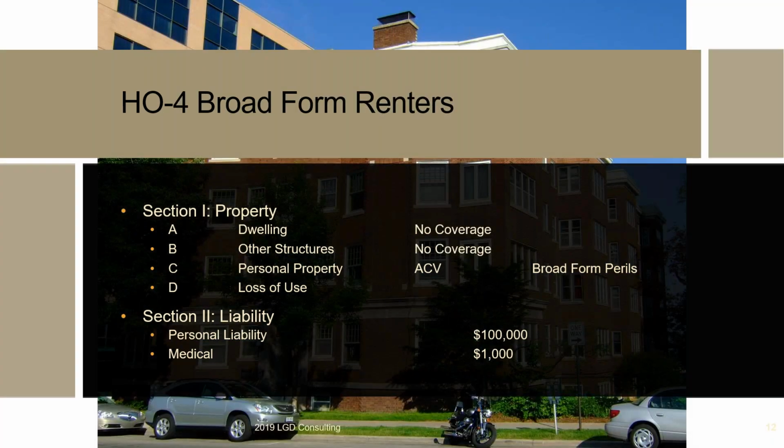The next program is a renters. All right. Now, the HO4 is for someone who rents. Either they rent a home or they rent an apartment, like I said. Now, notice there is no coverage A or coverage B because as a renter, you don't own the building and you don't have insurable interest in a structure, so you cannot insure the structure. Now, if you're living there, you mount a shelf to the wall. That's your shelf, all right? So yeah, even though it's attached to the structure, that's your shelf, all right? But other than that, you cannot insure the building if you don't own it.